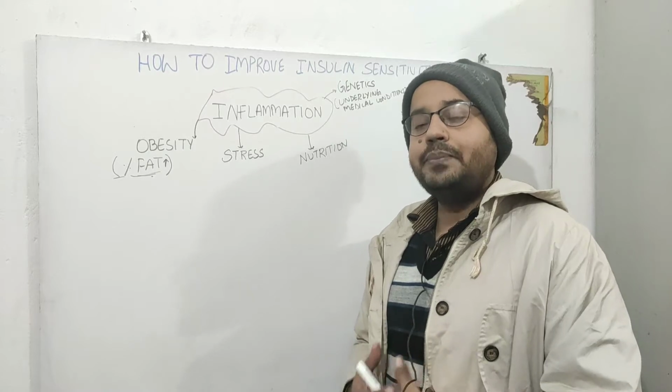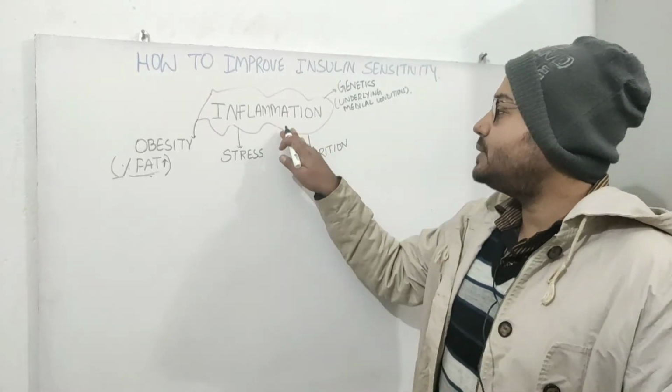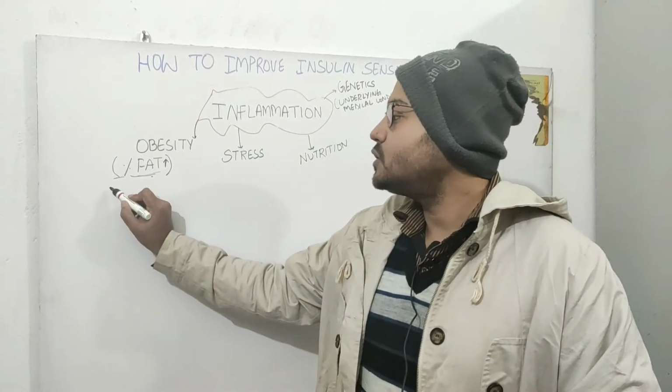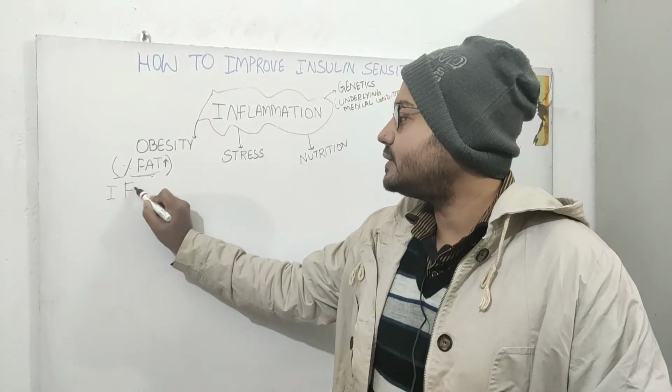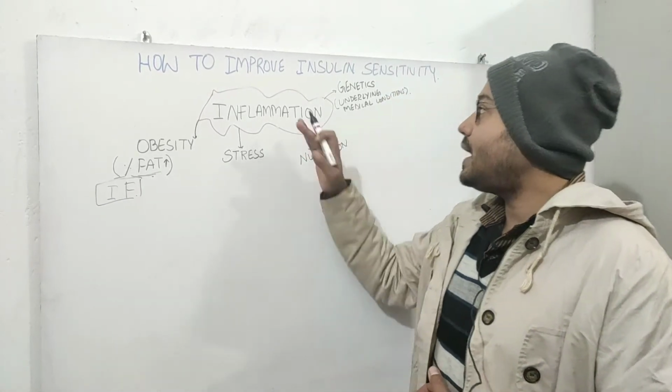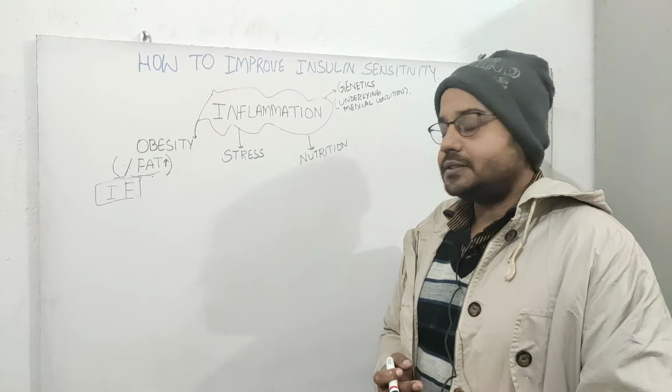And one of the best things to bring down inflammation and thereby improve insulin sensitivity is fasting. So I highly advocate this, that is intermittent fasting. This can greatly bring down inflammation and improve insulin sensitivity.